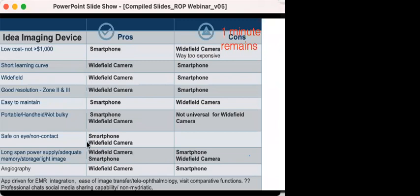It breaks down. Shipping alone could cost $450 to the next country. It should be portable, not bulky. It should be handheld. We also want it to be safe on the eye, and we believe both are safe on the eye. We want it to have a long span of power supply and adequate memory so that we can store images and be able to refer back to those images.